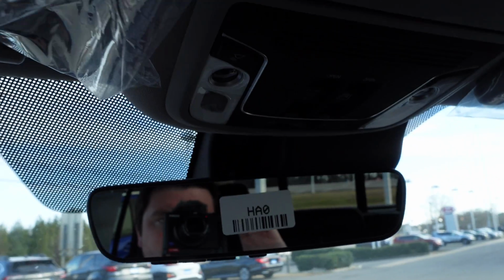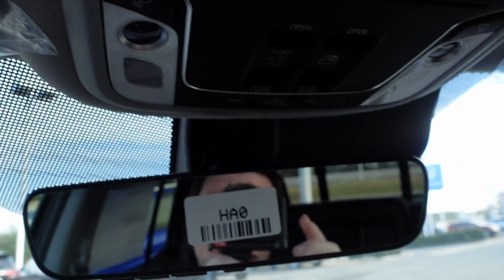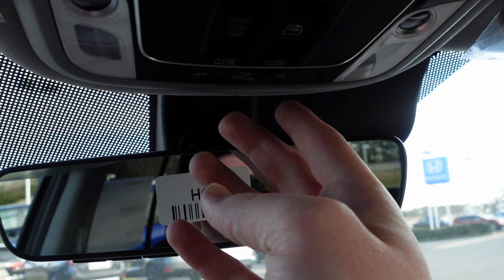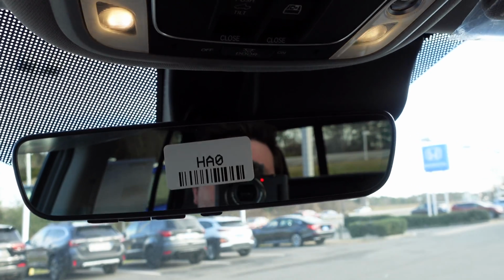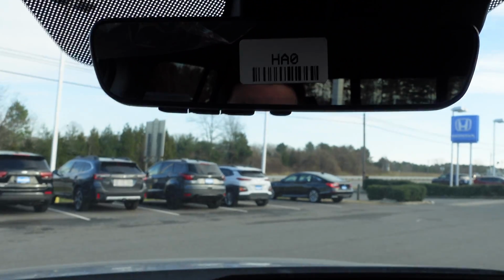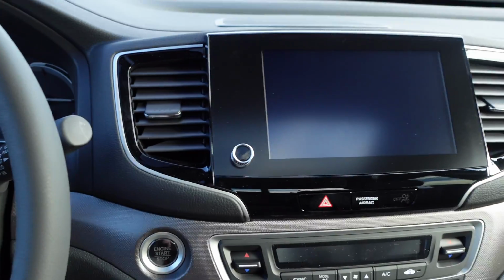You have the power controls right here in the middle. You also have some dome lights that you can turn on and off. And then you also have different settings here for the lights for the vehicle. Down below that, you have an auto-dimming rear view mirror with HomeLink here on the bottom. Down a little bit further than that, let's actually turn the vehicle on.